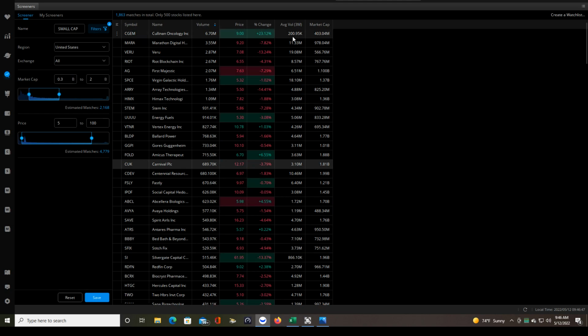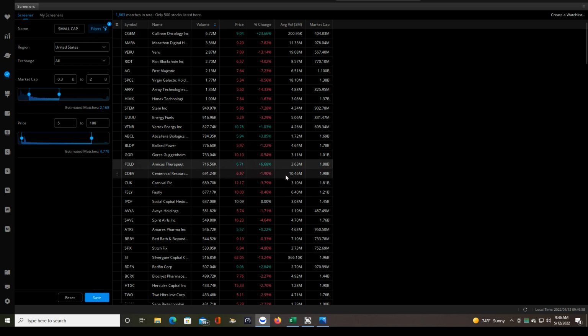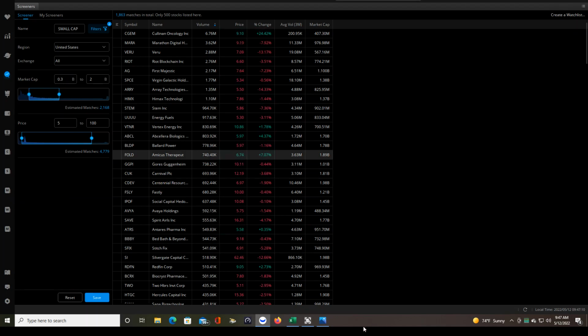So yeah, let's take a look real quick, see if there's anything else. So here's FOLD now, up 6%, but we've already checked that one and rejected it because of the daily chart. And that's it for now. So again, we're going to mute and just wait to see if something else pops up. And I'll be back as soon as there's something interesting.